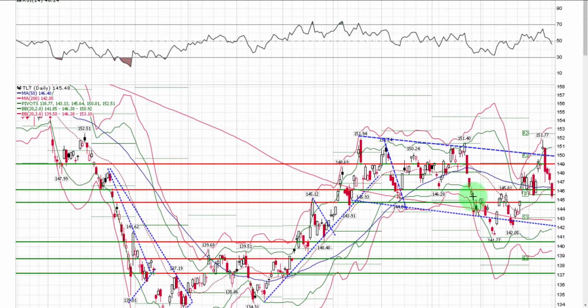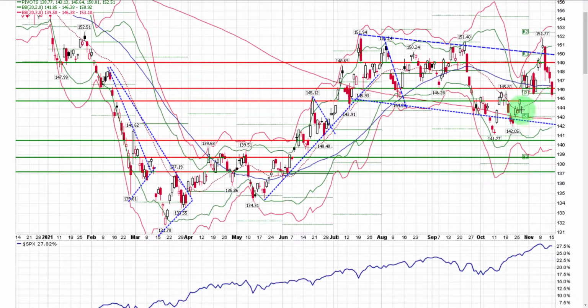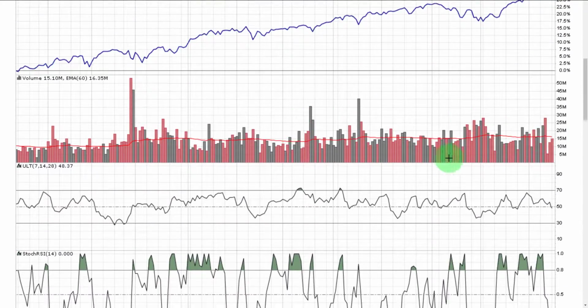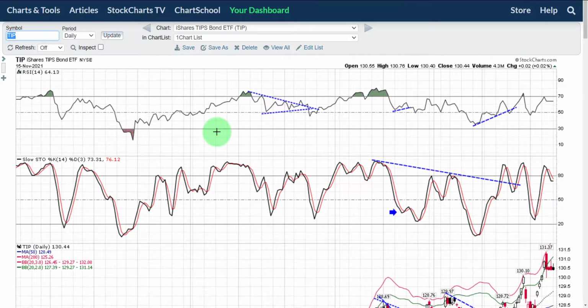Bonds, the 20-year Treasury bond just got crushed today. Down over 1.25%. We have further to go here at the 144.75 mark. Volume rose, but we're still below average. Looks weak and getting weaker. TIPS closed up on the session but faded. So I'm not going to be the least bit surprised to see a pullback here on the TIPS.